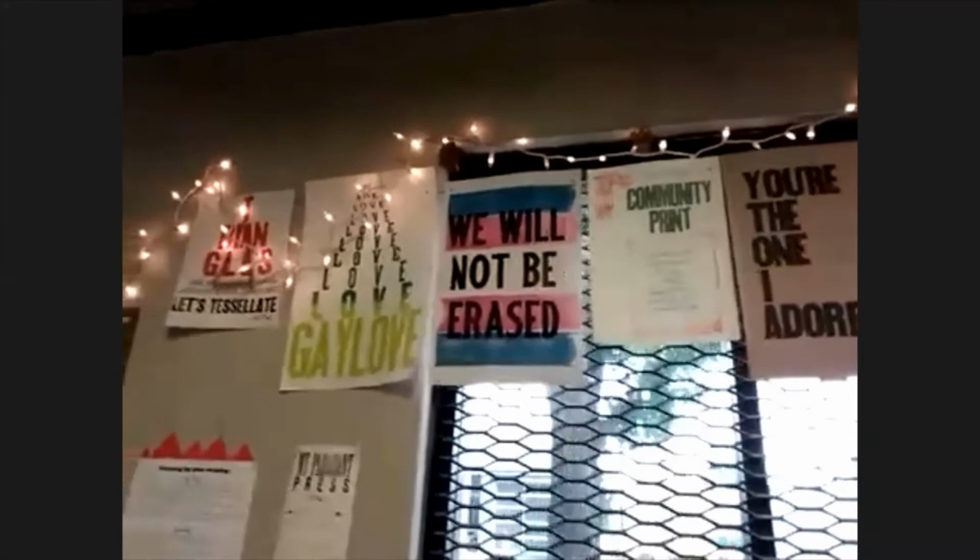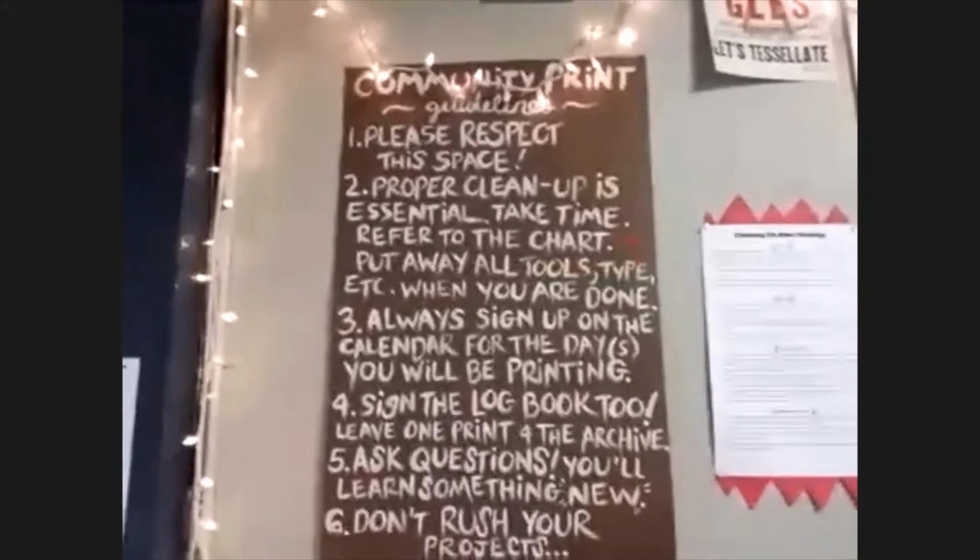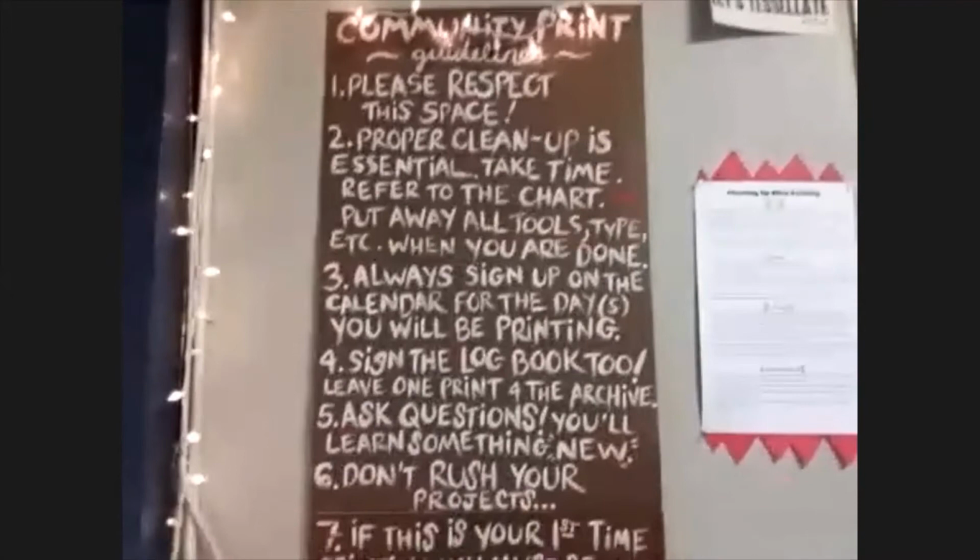Sorry, it's dark here because of the light. And this is our original list of rules, which is still pretty good. We've added some rules, but basically, clean up after yourself. Sign up on the calendar when you're going to print. We have a log book where people leave little notes about projects they're working on.